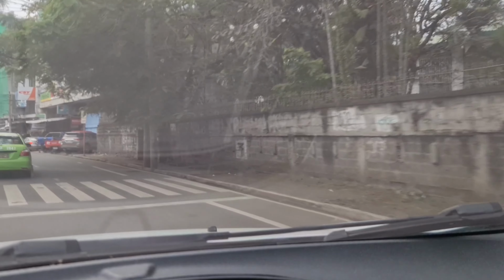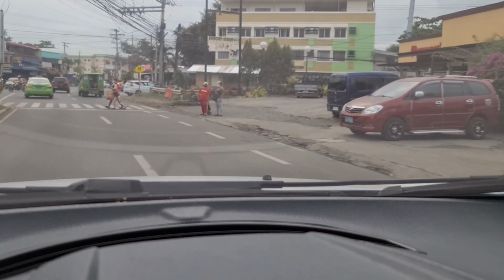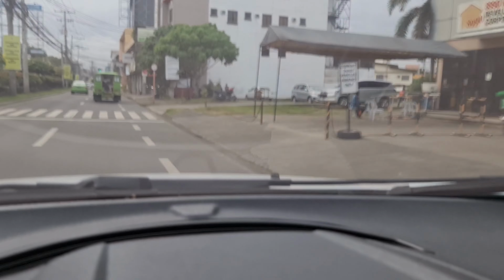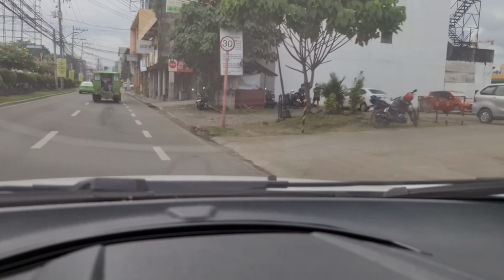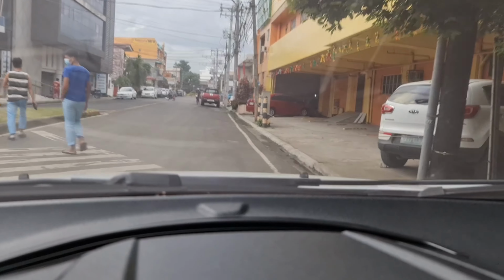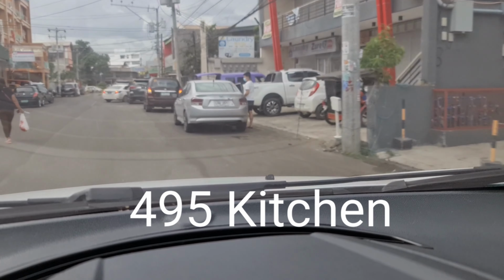City. Very clean. Here in 495 Kitchen. In 495 Malabar.